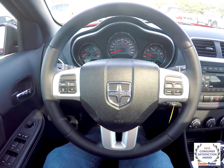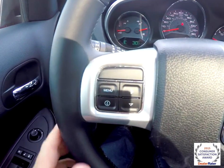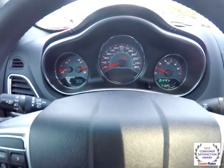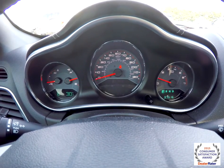Alright, so panning through the interior, just to show a little bit more details. Satin silver trim on the steering wheel. You have trip computer buttons, as well as cruise control. The vehicle currently has 37,516 miles on it.